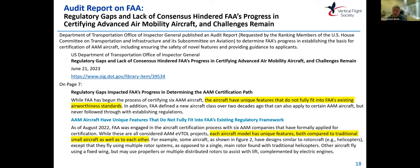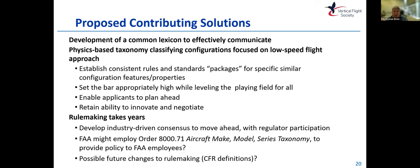So the goal of this taxonomy is to give a lexicon of terms that we can adopt and get the regulators to adopt and to help us and them. So what's the new terminology? How do we do this? So we want to develop a common lexicon, to communicate efficiently. Now it's physics-based. We're not going into intent. Again, we're going into the physics of the aircraft so that you could very clearly put it into a category and not worry about what they were trying to do.